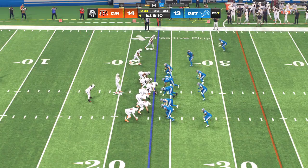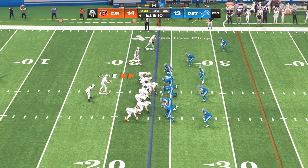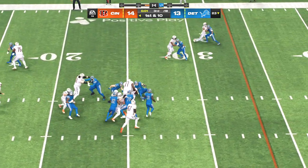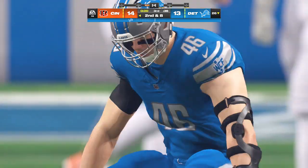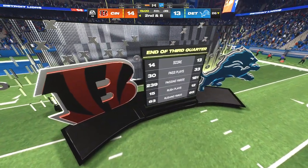The Cincy offense about ready to go here on their next drive. The crowd may be losing just a little bit of the edge after back-to-back punts. They want some big plays. They want to see some offense. They want to see somebody break away, whether it's through the air or on the ground. Now it'll be interesting to see where the patience is on both sides.